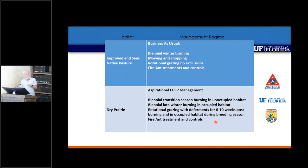We would also have rotational grazing, but with some deferments for 8 to 10 weeks after burning, and potentially also in occupied habitat during the breeding season, and fire ant treatments as well. So this might give us a sense of which of these treatments matter, and then you could do smaller manipulations to test individual factors within there.